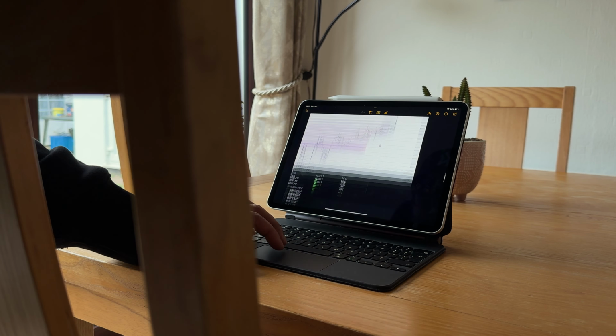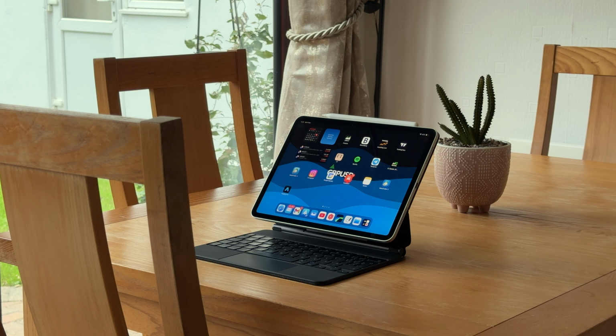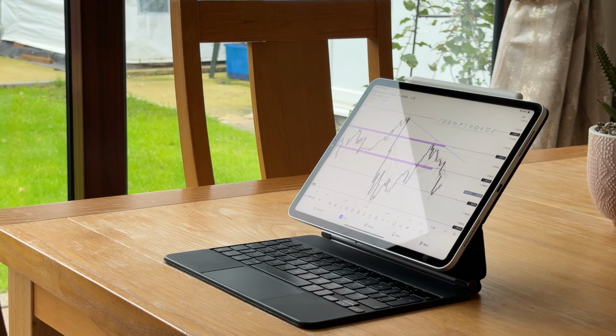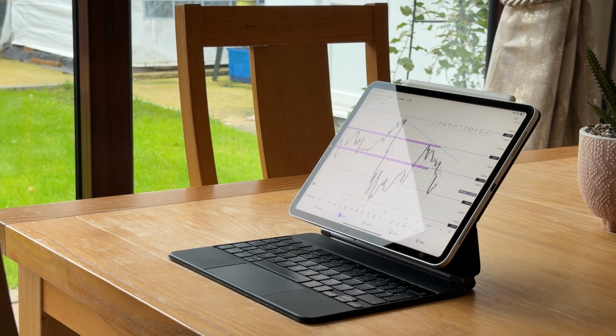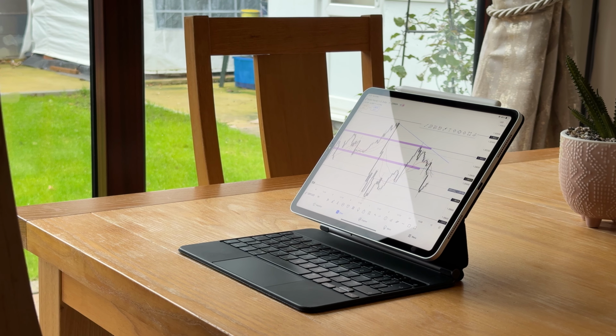The floating adjustable design holds the iPad at an ideal viewing angle, allowing for comfortable viewing of charts and data even during long sessions. Altogether, the Magic Keyboard brings flexibility, convenience and elevated user experience to traders who rely on the iPad Pro as their primary device.